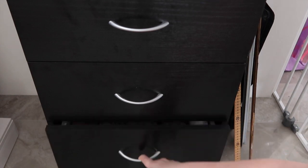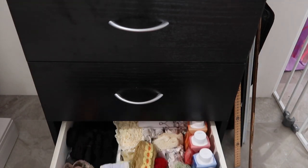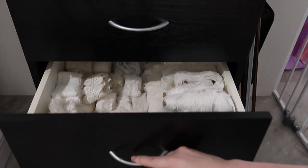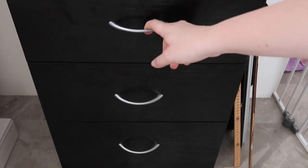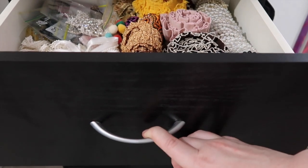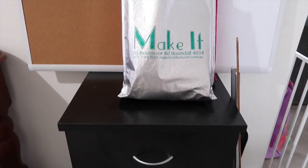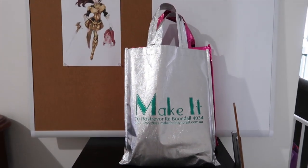And we also have a cabinet full of lace and trims because they didn't fit in the drawers in my sewing room. I'm not sure if this will stay out here or if I will find a place within the sewing room for it. But for the moment, it's a good prop up for the cork and whiteboard. It's also a good resting place for my rulers.